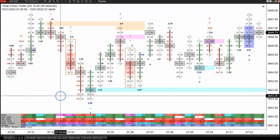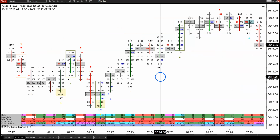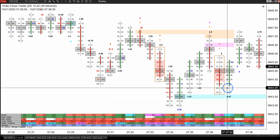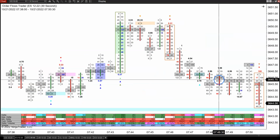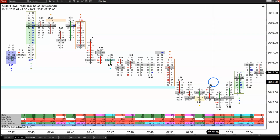That was at 720, right? The best trades move quickly in your favor. They don't just sort of go up, come back down, hang around your entry price for a half hour, and then miraculously start making their move. There's so much other order flow that's coming into the market.